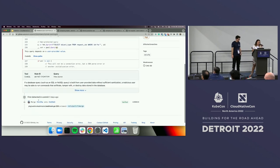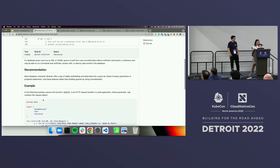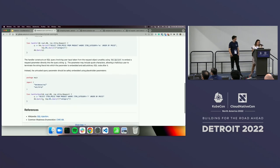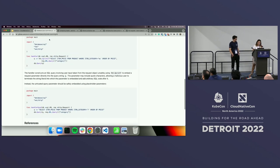So when we walk through the analysis, we actually see an example of the SQL injection, some of the recommendations, and some good and bad examples. So then, as a developer, you're not only figuring out where to make the fix, but you're learning through it, so you're not making that mistake again. Sorry, just wanted to add that.